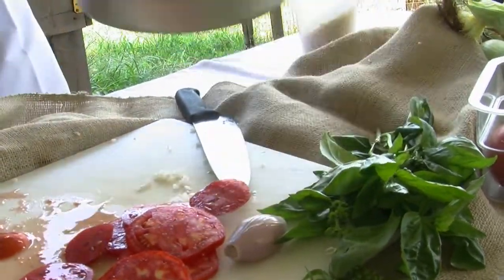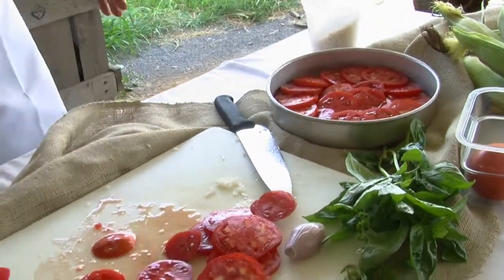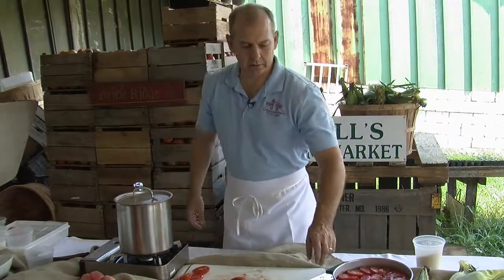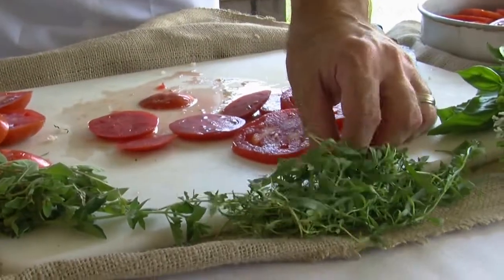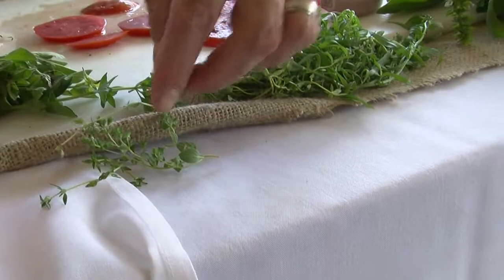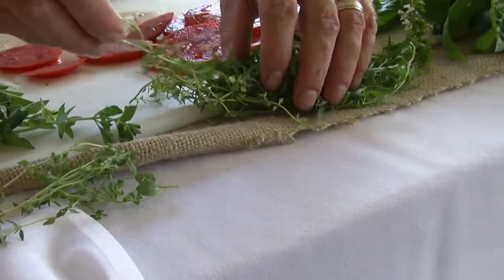So you have a nice complete layer in the bottom, right? I brought some fresh herbs today, but I actually already measured out all my dried herbs. But this is fresh basil from our garden. This is a tarragon, oregano. And some people like a little bit of thyme, fresh thyme. It's not actually in the recipe, but it does add a nice earthiness to your foods.